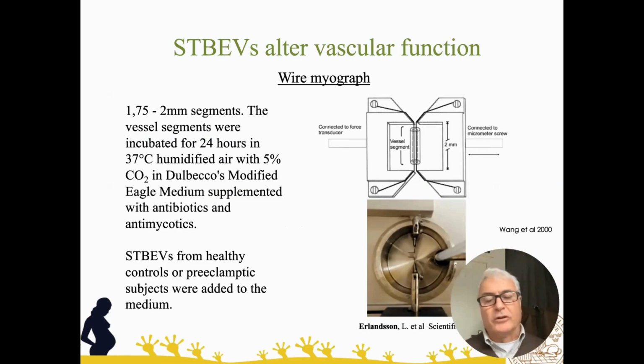We then wanted to study more full-bodied vessels. So during C-section, I collected subcutaneous tissue, and from the subcutaneous tissue, we then dissected smaller vessels, and we cut small segments and put them in a wire myograph. It's a system that allows you to measure the contraction of the vessels. We incubated the vessels for up to 24 hours with vesicles from either normal pregnancies or preeclamptic pregnancies. And then we looked at the contractility.